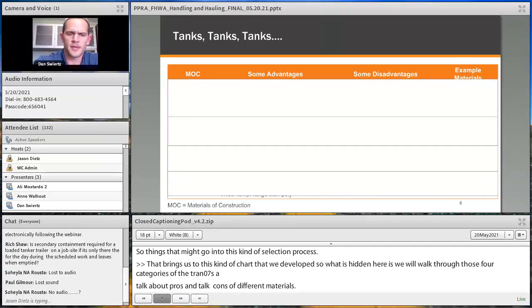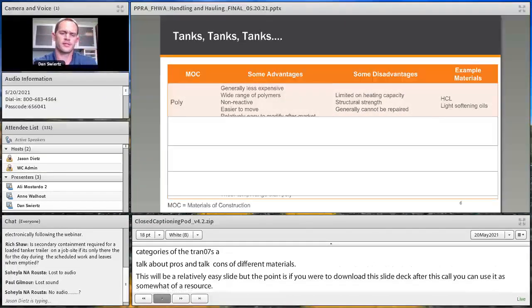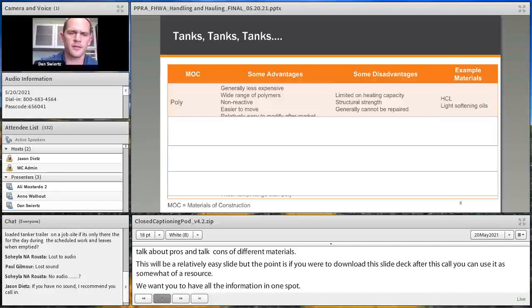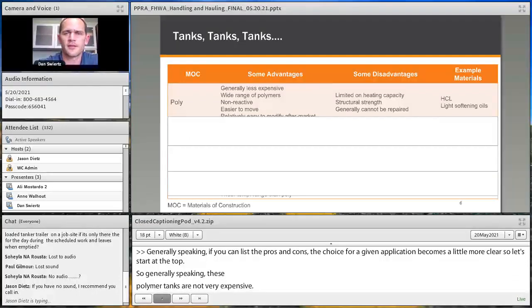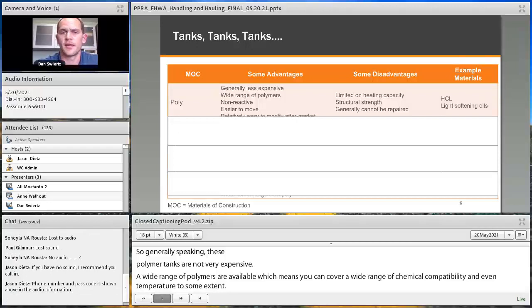Generally speaking, if you can list the pros and cons, the choice for a given application becomes a little bit clearer. So let's start at the top, poly or polymer type of tanks. Generally speaking, these polymer tanks are not very expensive. A wide range of polymers are available, which means you can cover a wide range of chemical compatibility and even temperature to some extent. They're non-reactive, easy to move. Generally speaking, though, that comes at the expense of structural capacity and heating capacity, right? So we can't place 300-degree asphalt, for example, in a poly tank.